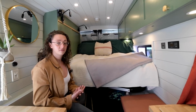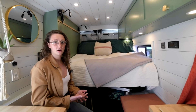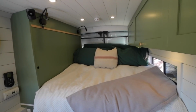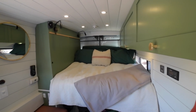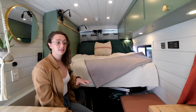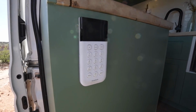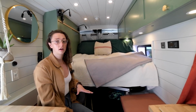It's nice for peace of mind, just security-wise, but also for the times I need to leave my dog in here. It's well insulated, so it stays a comfortable temperature, but just being able to check in while I'm out running an errand or going to the gym is really nice. The whole security system is connected to a hotspot. I have a separate hotspot for the system that can stay in the van. When I'm working, I use my phone hotspot, but obviously that leaves with me when I leave the van. So it has its own hotspot.